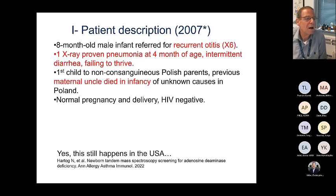I'll start with a patient that was referred to us back in 2007. I'm describing his presentation, although I must say that this has become now the expectation. Nevertheless, you might still encounter such patients in North America, and certainly this is possible in other parts of the world. So depending on where you practice, you might see these patients.